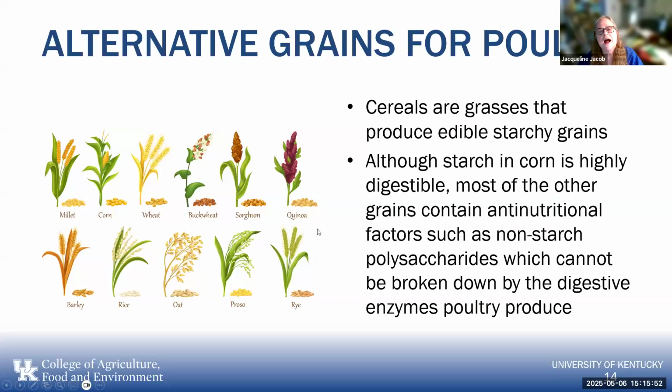So there are other cereals that can be used and are used in different parts of the world. We'll go over some of these. Cereals, by definition, are grasses that produce edible starches. Some of the ones we are going to refer to are what you call pseudo cereals. They're often referred to as cereals, but they're not grasses. So technically they are not cereals.